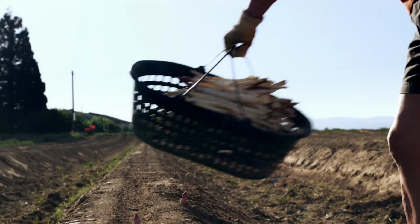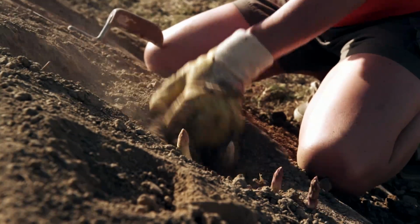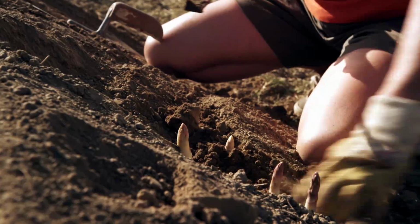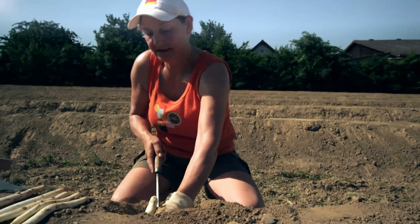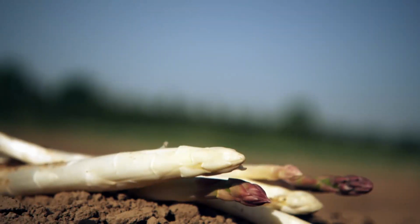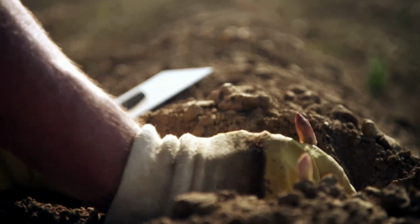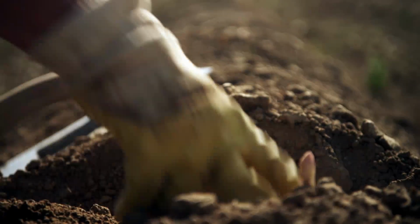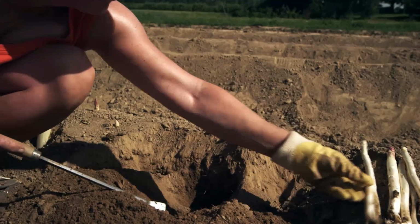Asparagus gets its taste from the soil. Around villages such as Mengen and Munzigen, it's a mixture of clay and sand. That's what gives it its unique flavour. To avoid the asparagus turning green, they're deprived of all sunlight. They're planted in winter, and when the first shoots emerge, they're covered over. It's more labour-intensive, but it produces a subtler flavour and softer texture.